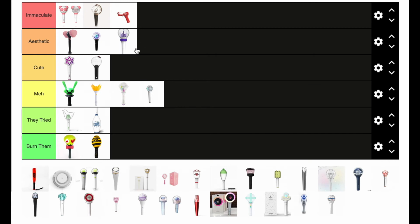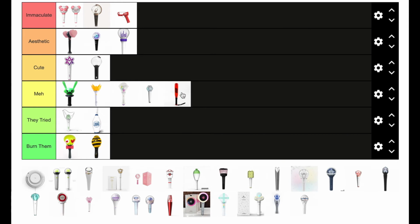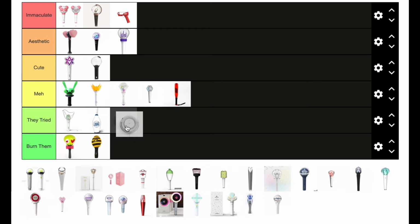Back to meh's, iKON. It's different but not too wild, which I appreciate, but at the same time they basically just slapped the iKON logo onto a stick and called it a day. Surprisingly, ITZY's is going to go below that down in they tried.